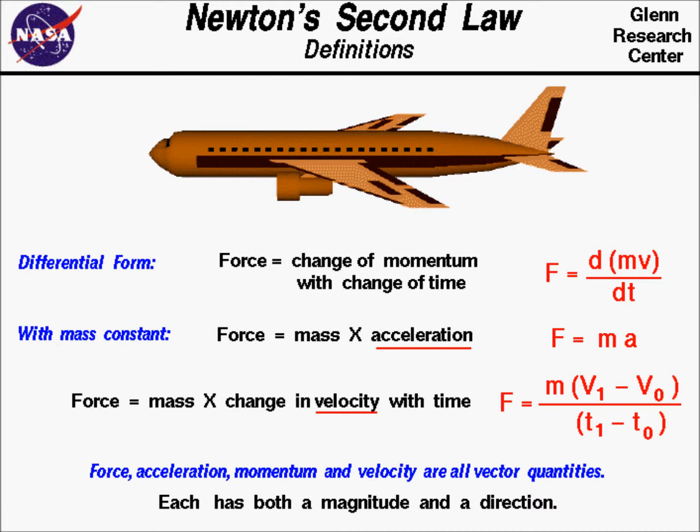Now, another equation that is often used when mass is a constant is force equals mass times the change in velocity over the change in time. So that's F equals m times the change in velocity divided by the change in time.